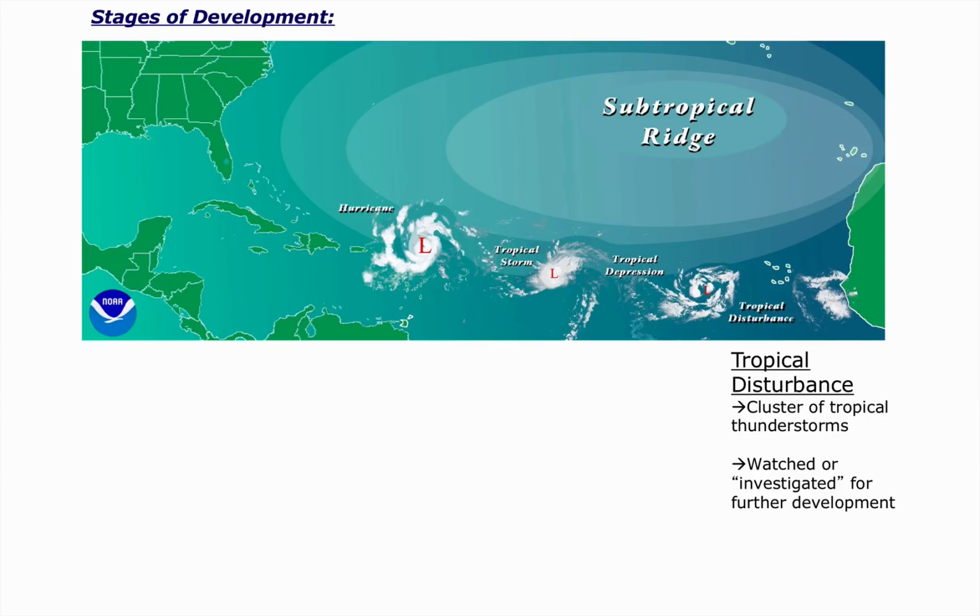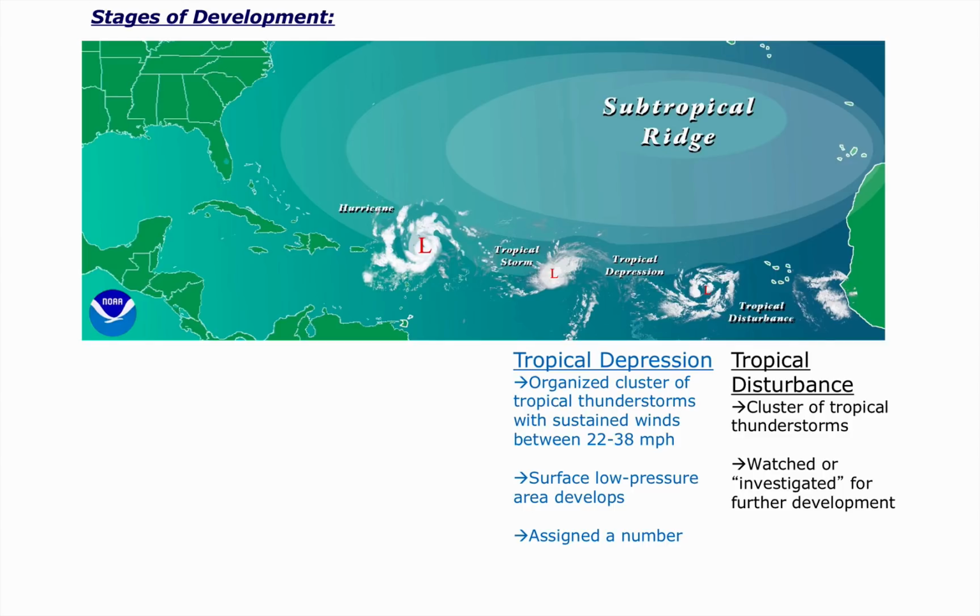We just give it a number and we put the word invest in front of it to let the public know we're watching it. You see, what we're going to discuss when we go through the stages of development here is that tropical systems go through a very prescribed sequence of events. And that sequence of events is all gathered around this organizational process. So a tropical disturbance is the first of this sequence. When we get those thunderstorms to organize themselves around a very weak low pressure system right here. See the little L? They begin to orbit that low pressure system.